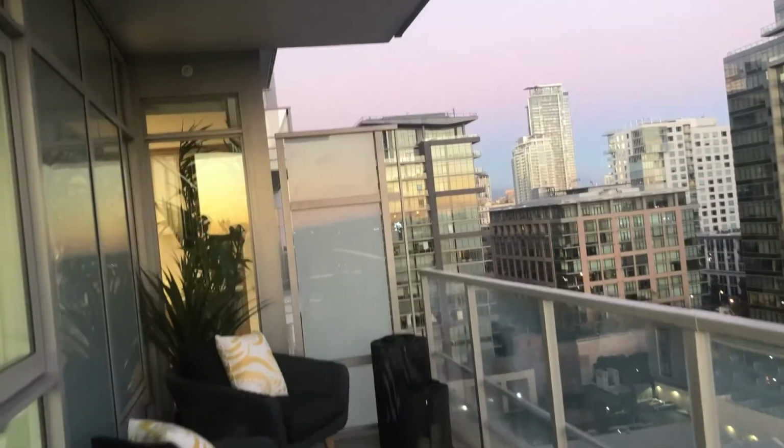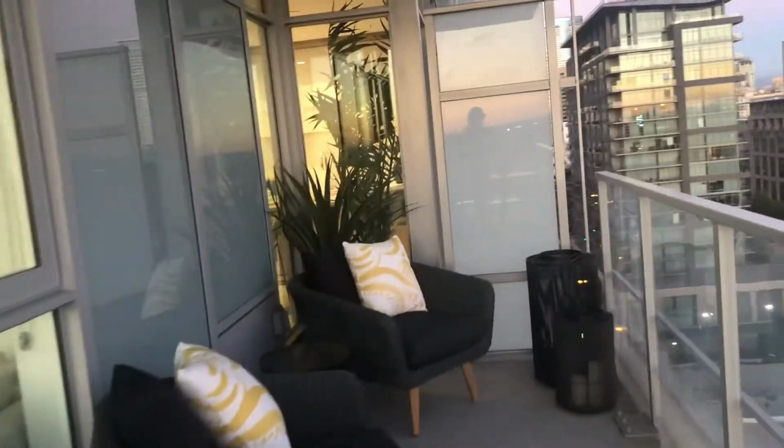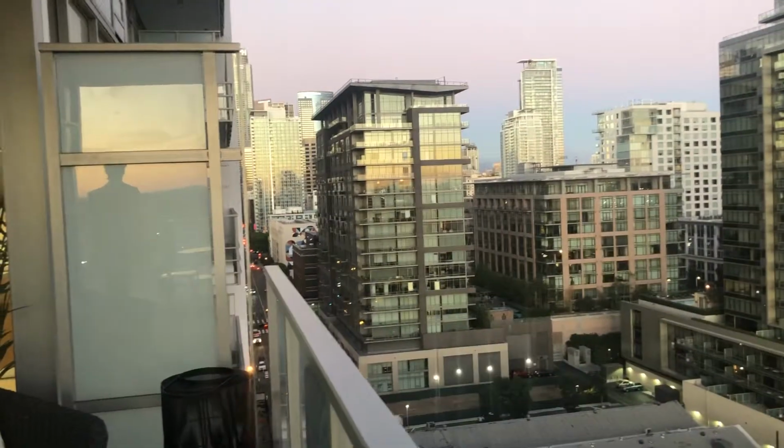So even though the view is not that great on half of the balcony, the view is nice from the other side of the balcony. And I love how they have the little setup out here. It makes me just want to have a nice little dinner, sunset dinner on the balcony one evening. So that's really cute. I really like that. And I'm not much of a balcony person.